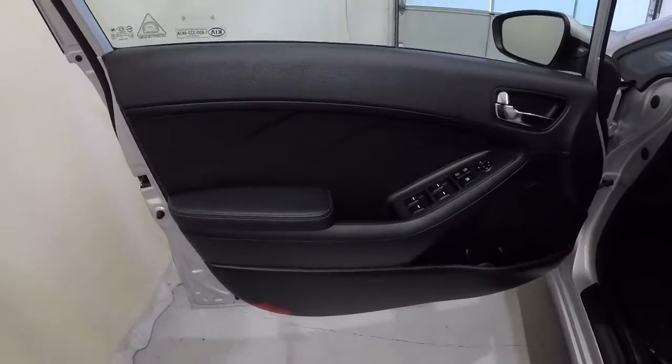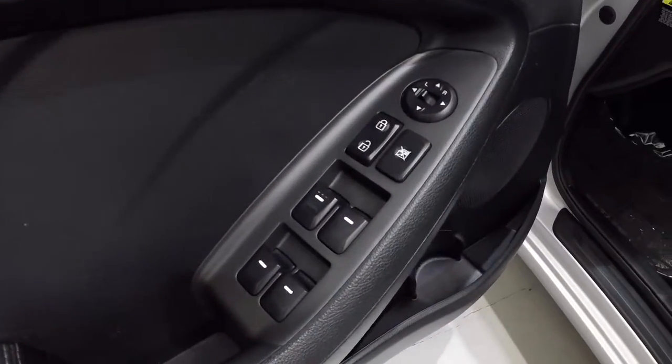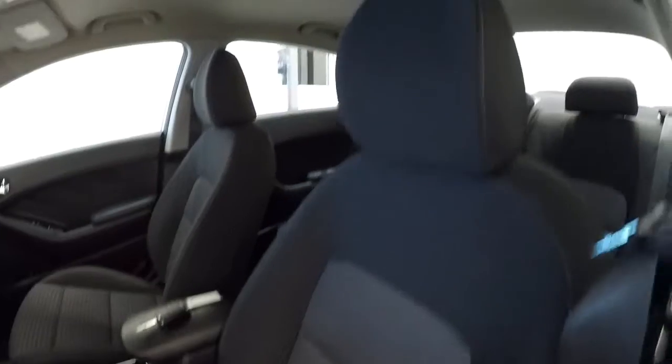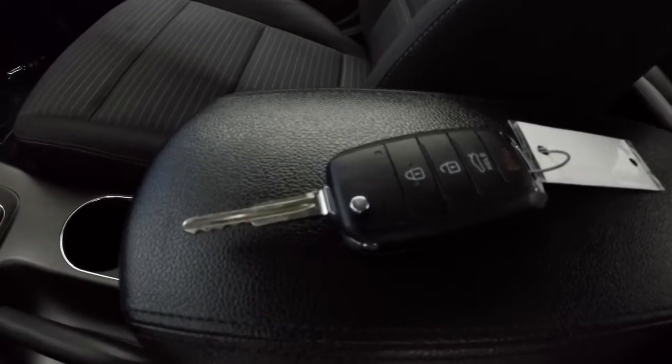The black on black door panels, power locks, power windows. It does have black cloth interior. Driver's seat's in good shape, just a small little cigarette burn right there. It does have the keyless entry key fob. Passenger seat's in good shape. Has a small little stain on the seat right here.